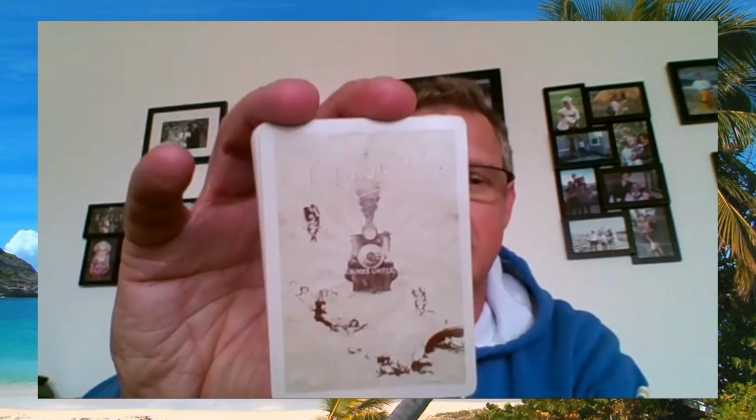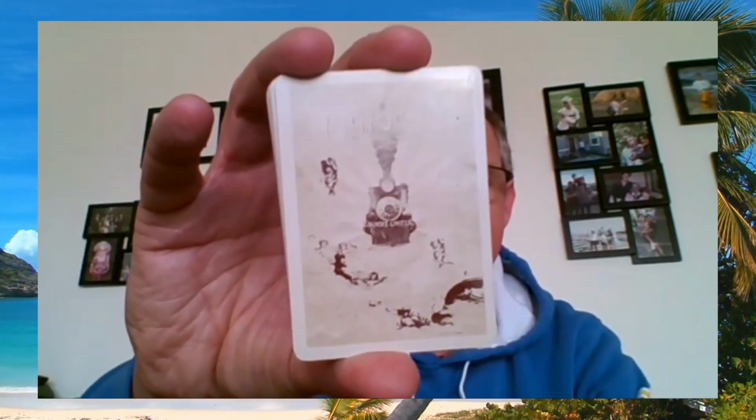This is the California Illustrated with the Sunset Limited train on the back, and it's got the great Lucky Baldwin Joker. Yeah, look at that. That's awesome. It has very unique photos on the cards. There are no other souvenir decks quite like these, and they're printed on a weird photo paper that kind of ages over time if you don't take care of them. But that's awesome. One of my favorite souvenirs.